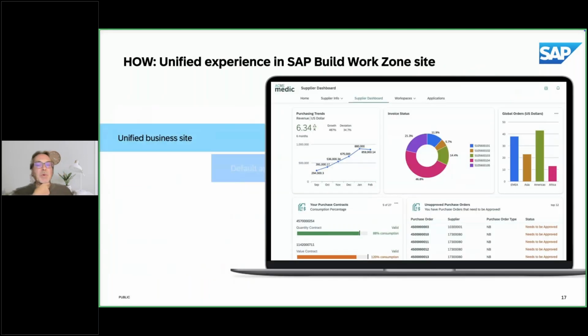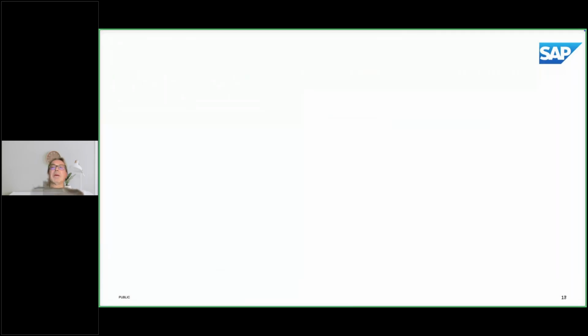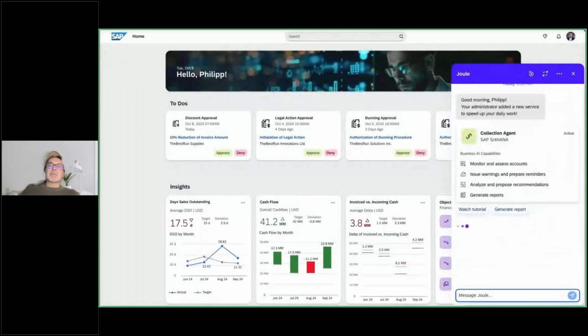So this was a very fast overview of how we realize that with Build. One last thing here is Build Work Zone site. You can use it for internal and external websites. For analytics, what you see here, any complementary content, also non-SAP content, you could provide here. And maybe that one is also interesting.